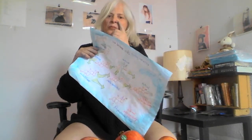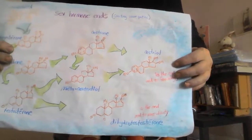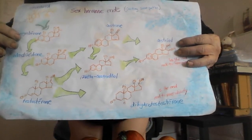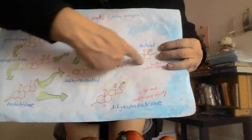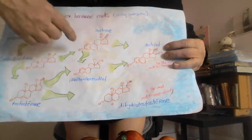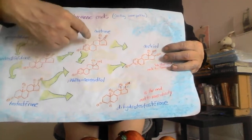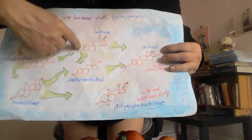Œstrone is the actual natural hormone built by the ovaries or the body of women, and as a matter of fact man's body also. This is the cascade of sex hormones from cholesterol, and these three are the estrogens, the feminizing hormones. You have progesterone here. These three are the natural molecules. When I say these molecules, they have to have this exact same structure.